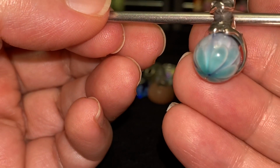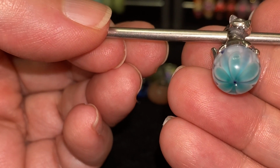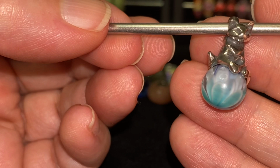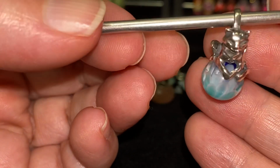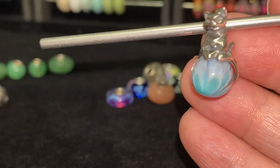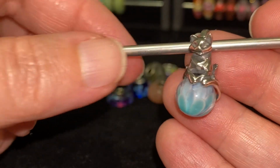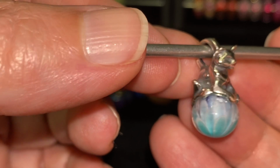And it's just got the most exquisite aqua, I don't know, aquamarine, almost greenish blue flower that morphs into white. And in a way, to me, the white petals almost have a touch of lavender to them. That's what I see when I'm looking at this. And of course, we've got the beautiful little kitty.